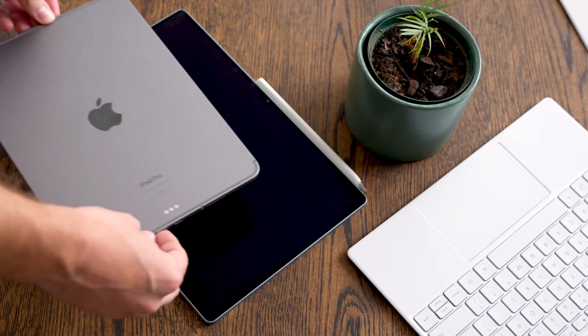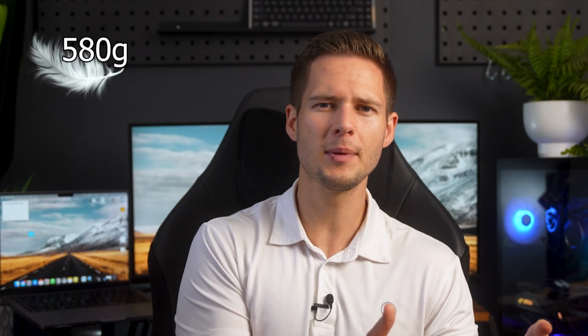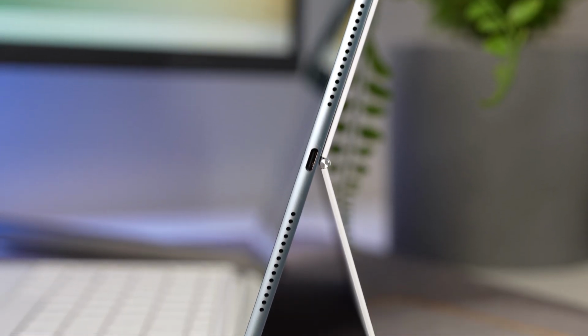The 2024 MatePad Pro is a beast of a tablet, and I mean that both figuratively and literally, because this thing is huge, but it's surprisingly lightweight too. This whole tablet only weighs around 580 grams in total, meaning you can easily hold it in one hand with no problem. The body itself feels really premium with this nice aluminum band.